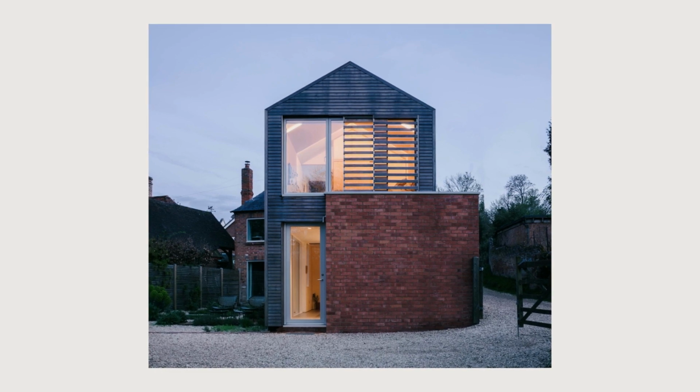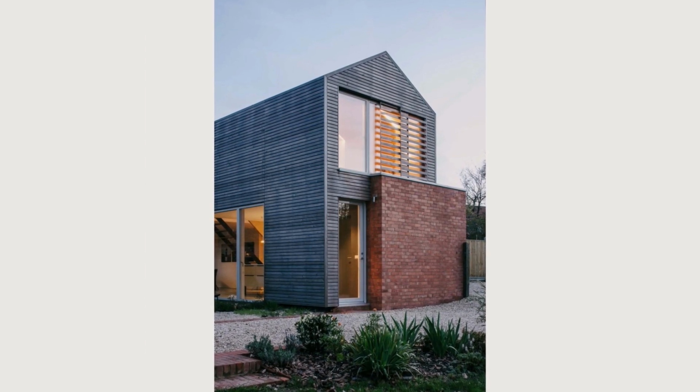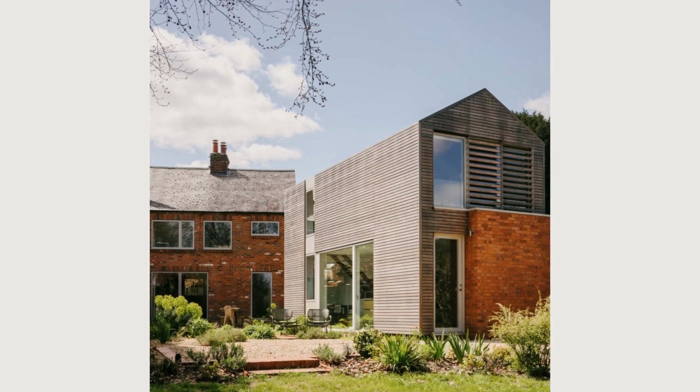At the same time, the architects responded to the client's desire to make a novel architectural contribution to the village they grew up in, and to which they returned later in life.